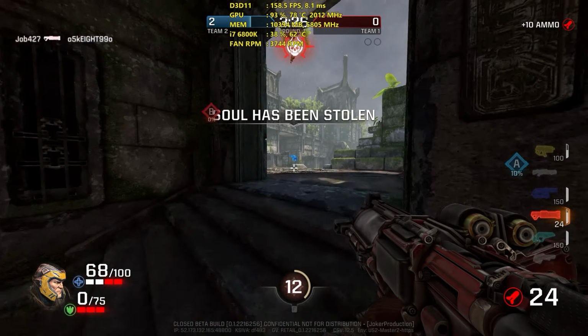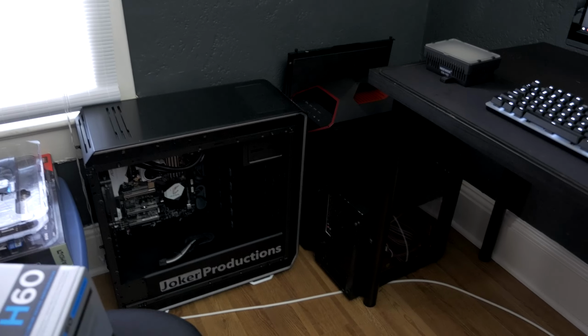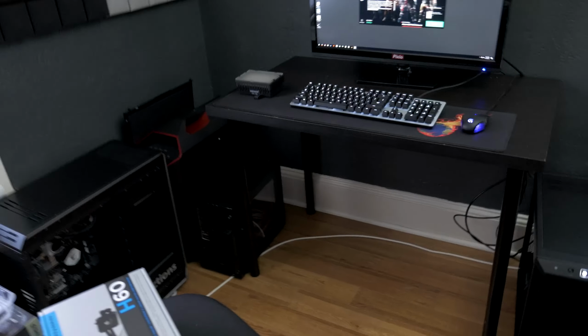Got a couple of PC builds all down here. I kind of just stacked them all into the corner there. And there's my friend coming up on TeamSpeak.